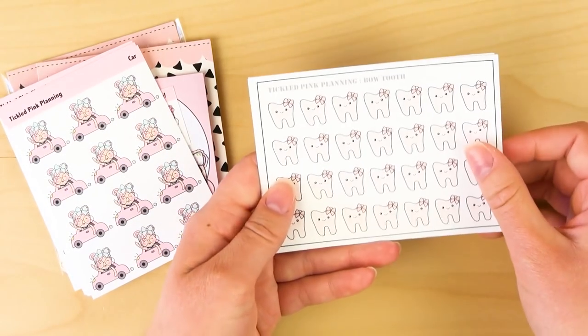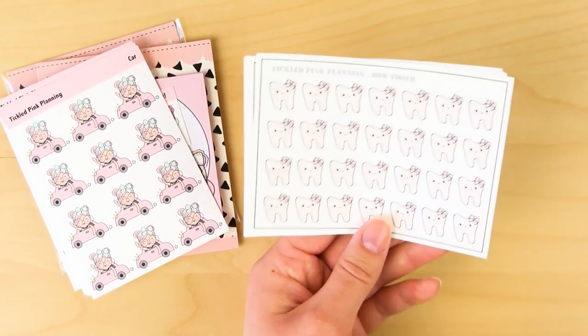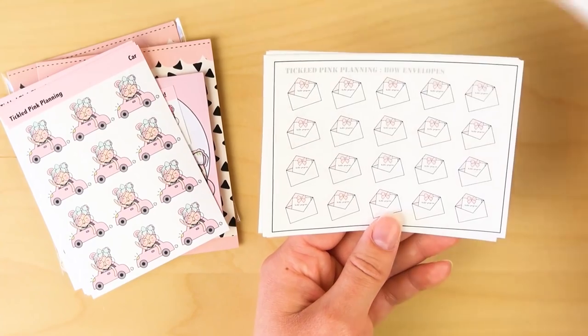I also picked up this because I realized I think I used it in a plan with me for flossing, and I found myself wanting more, and I only had the sample sheet, so I ran out of the tooth one really quickly. So yeah, I got a separate sheet for this one.